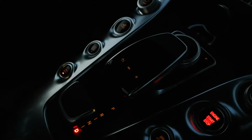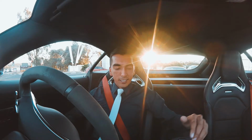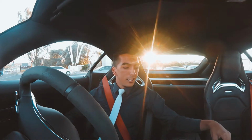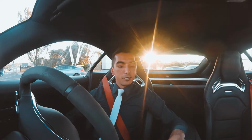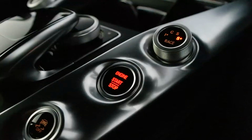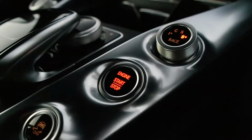Another thing to note is the way the central tunnel is situated. It almost looks like you're sitting in a jet, because you've got all these buttons in the center. You've got the gear knob, you've got the gearbox control, you've got the exhaust button. Sounds like it makes a difference. Let's go into sport so we can actually hear it. And aluminium finish. This car is proper German. Nice big V8 at the front.